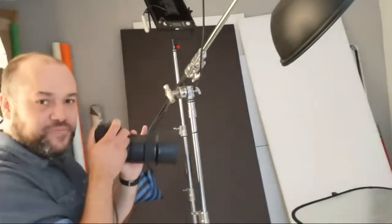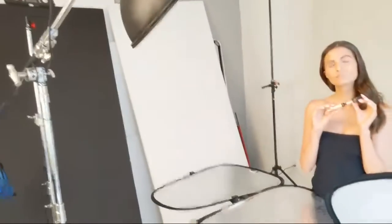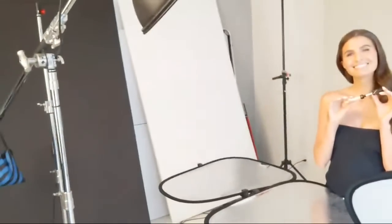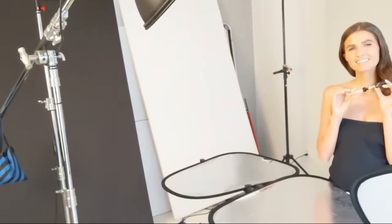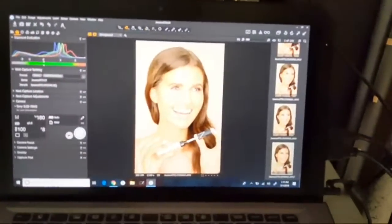So, 11 Studio Photography is asking if you want to get more details and definition, why don't you use black flags on each side? Yes, so you can do that. You could add, for example, I have black V flats that I could put on either side. And by doing that, it is going to add a little bit of dimensionality to the face. But to be honest, let's take a look at the photo so we can see kind of where we're going. So pretty. Let's see what we got. So this is where we're going.